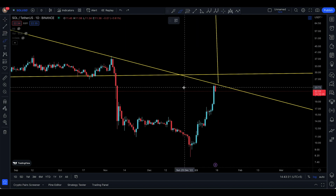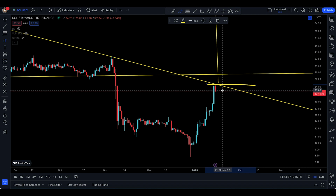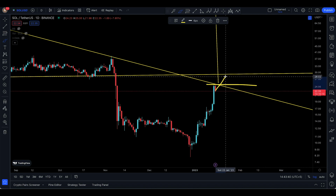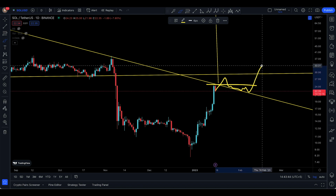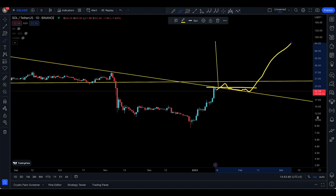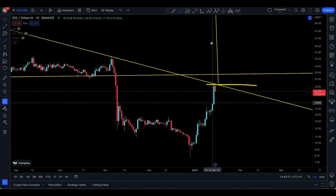Unless, final words, you are to be proven wrong, and the only way to be proven wrong, it can happen, is you keep an eye to break $25 and go to $28 and backtest the trend line that you broke out of, and then boom, you continue higher, and we could be even looking at higher targets to $84. So that's pretty much it for this update on Solana.